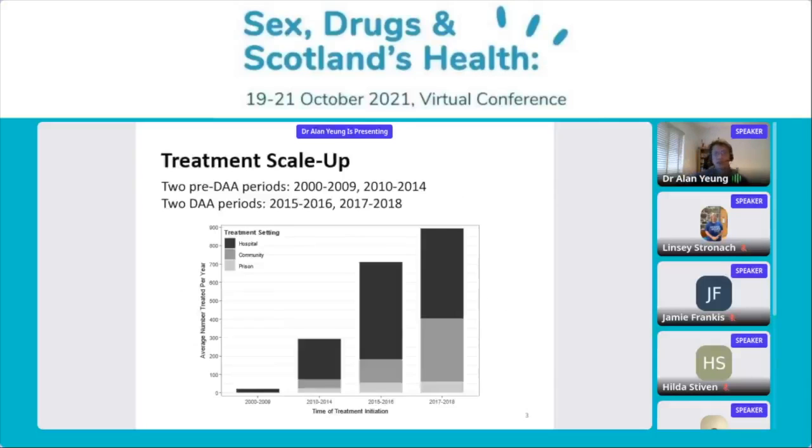So as mentioned, treatment scale-up is an important aspect of achieving elimination. So this chart here just shows the level of treatment scale-up. We split the study up into 4 time periods: 2 pre-DAA periods, 2000 to 2009, then 2010 to 14, which relates to a period of modest treatment scale-up to do with Scotland's Hep C action plan. Then we've got 2 DAA periods, the 2015-2016 period, which relates to a period where treatment was prioritised to those with advanced liver fibrosis. And then the final period there, 2017-18, which relates to wider scale up where treatment was rolled out more widely.